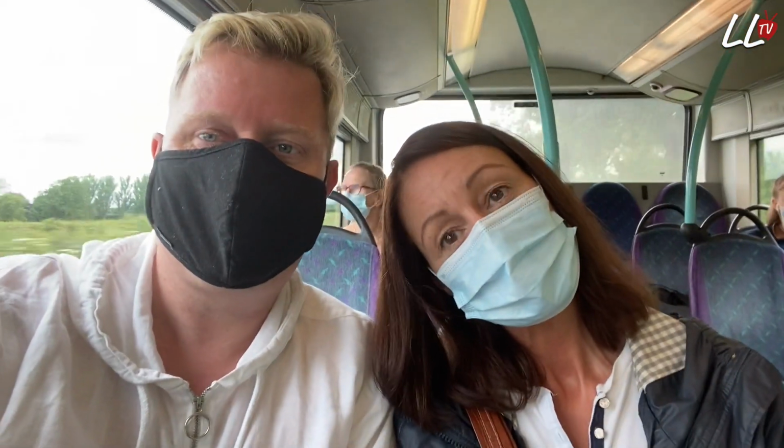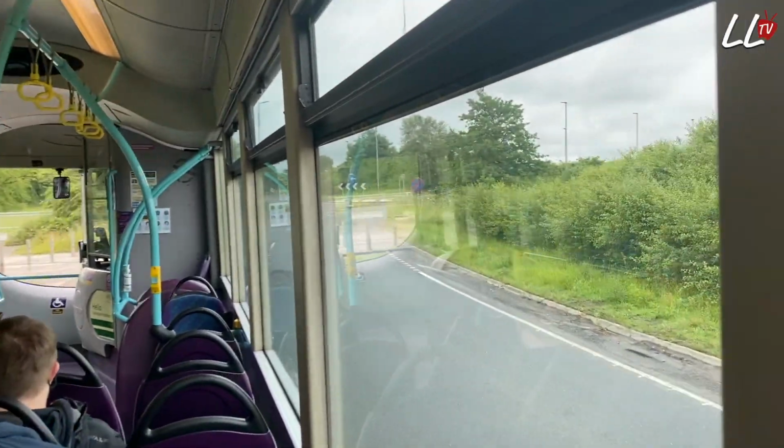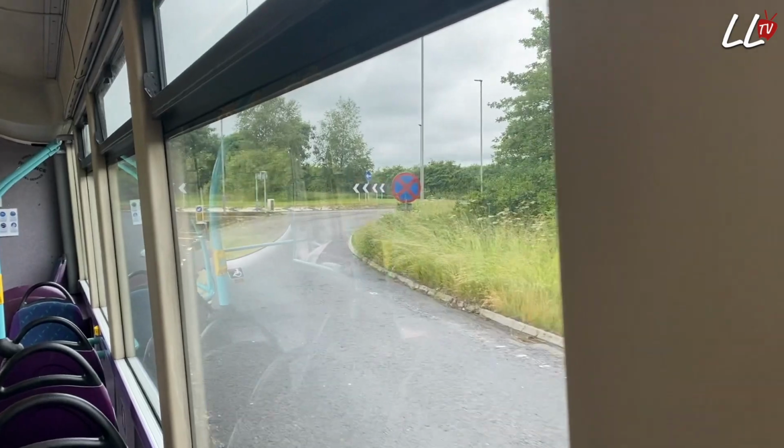The bus journey took around about 45 minutes. You go through all the nice little villages and you get a good view of Yorkshire on the way in. So we got off the bus just on the outskirts of the city centre because we're going to have a quick look in the Railway Museum. The place is huge. So when I say quick look, doubtful it's going to be that quick. Because Erica likes to look in every single window, don't you, girl?